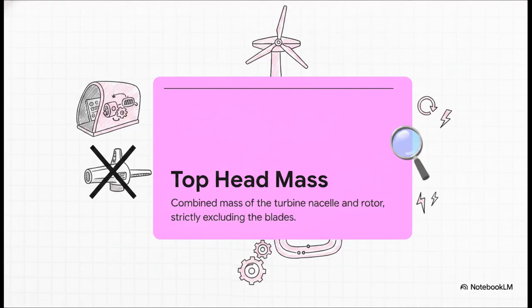If you want to see the ultimate scorecard for heavy engineering efficiency, you have to look at top head mass. This basically accounts for all the heavy machinery sitting at the very top of the tower, minus the blades themselves. You've got the nacelle, which houses the generator, the gearbox, and the control electronics, and then the rotor that connects to the blades. By strictly excluding the blades from this metric, engineers can neatly isolate the efficiency of the mechanical and electrical core of the turbine from its aerodynamic components. It's a really clever way to measure it.